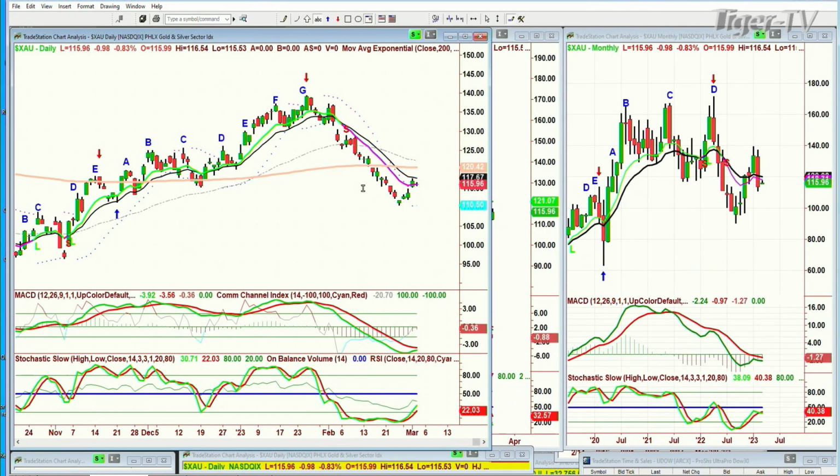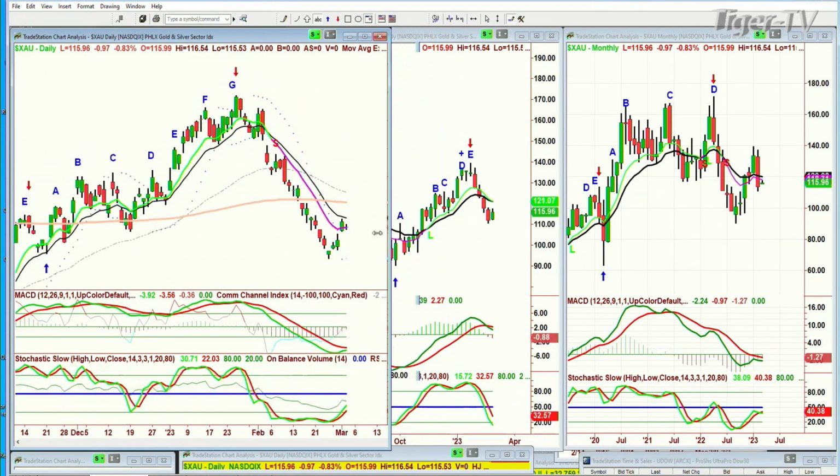It's trading right now at 115.96 and is kind of struggling. And the MACD hasn't crossed positive. The histogram's improved. Price has improved, but it hasn't crossed positive yet. So that's all I'm saying. Okay? So we've got that out the way.